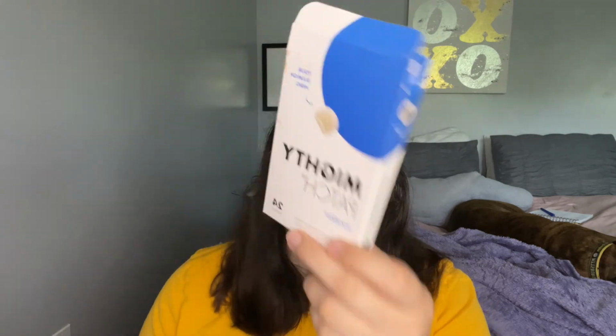So I've used up these Hero Cosmetics Mighty Patches. These are my favorites. I need to go to Target and repurchase these. They're so good. And I've been missing not having them.